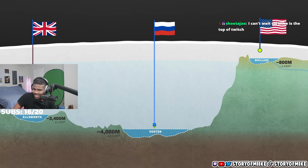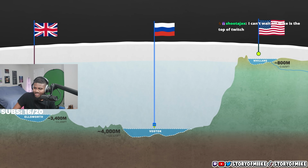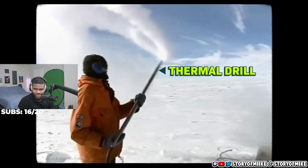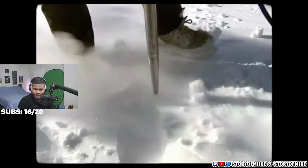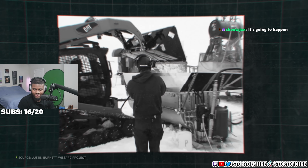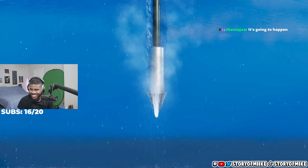But the British and the American teams were still trying to poke their lakes. And they were using a different drilling tech that didn't use drill fluid, but super clean hot water that was filtered and decontaminated with UV light. This boiling, pressurized water blasts and melts away the ice.